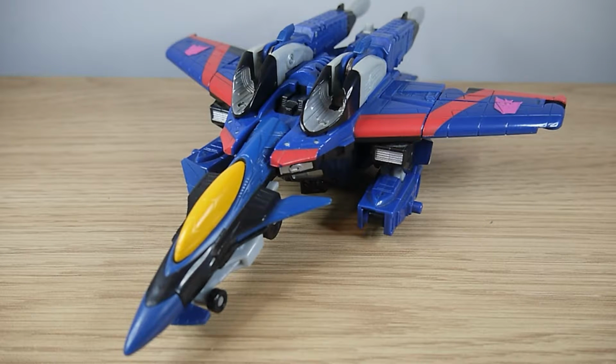This time we're looking at the Transformers Armada Voyager class Thundercracker, aka Paralink Starscream, because this is the colour combination that Starscream took on toward the end of the series, and he explicitly said that he looked like Thundercracker, so Hasbro in their divine wisdom decided, let's just call him Thundercracker for the sake of the toy.